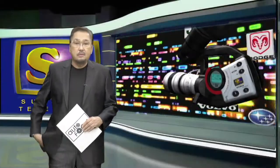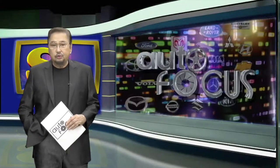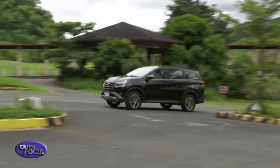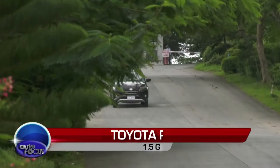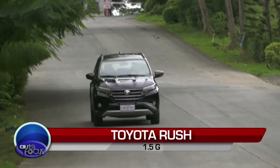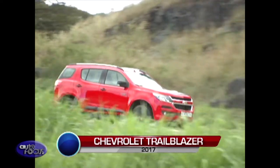Here's a menu of some of our features on this edition of your electronic magazine, exclusive to the automobile and its industry. Starting off with reviews of two vehicle models presently in the local market, the newest SUV from Toyota, the Rush, and a mid-size SUV from Chevrolet, the Trailblazer.